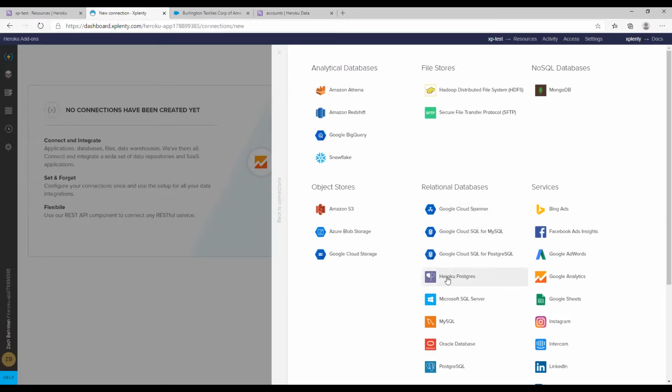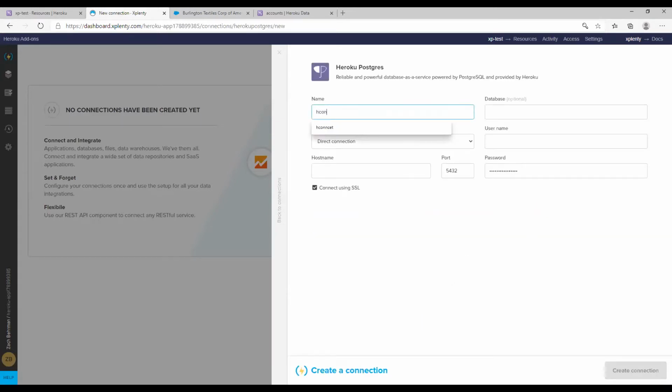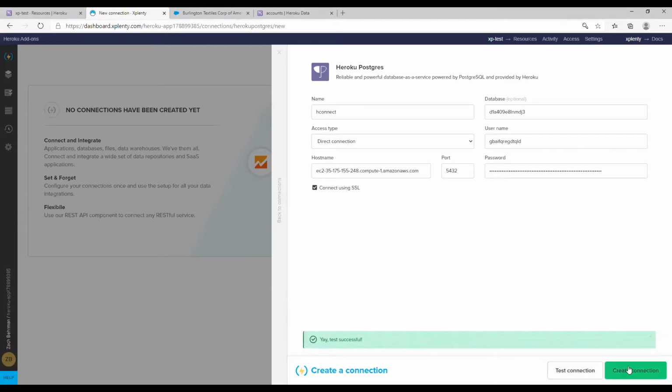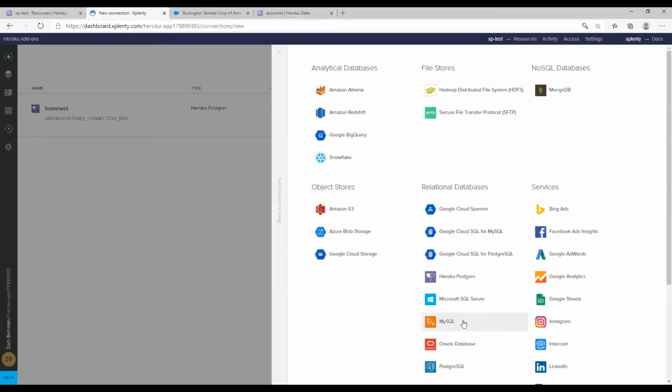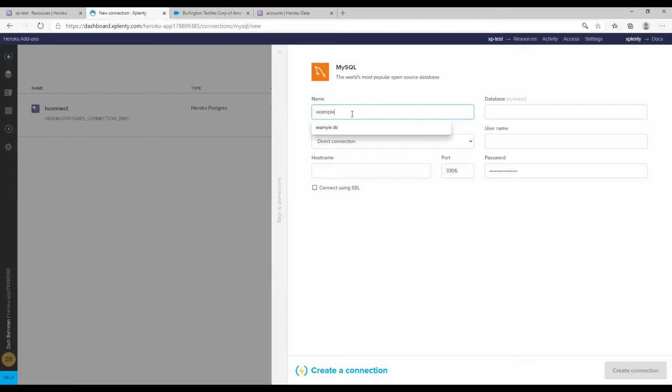So we'll go through here and set up our Heroku Postgres connection, give it a name, and then all of this database information is very quick to grab inside the Heroku interface. Setup takes less than a minute typically to get this up and running. So we got this, we'll test our connection. We are all set. And then we'll go through and we'll add this MySQL database that we have as well for our example. And this will take just about the same amount of time as setting it up from the Heroku Postgres side as well.